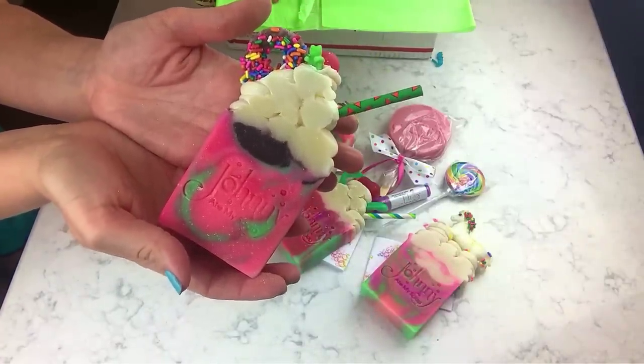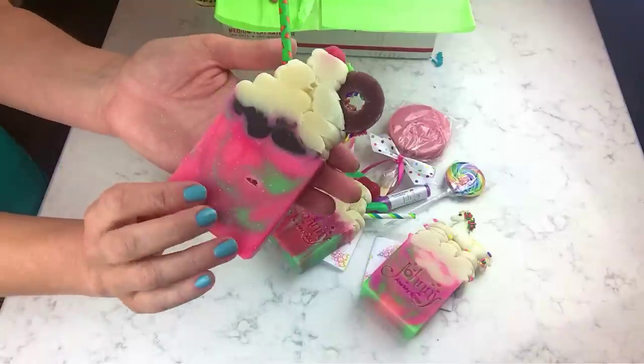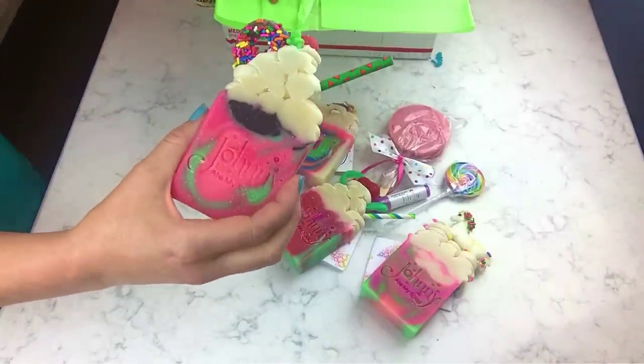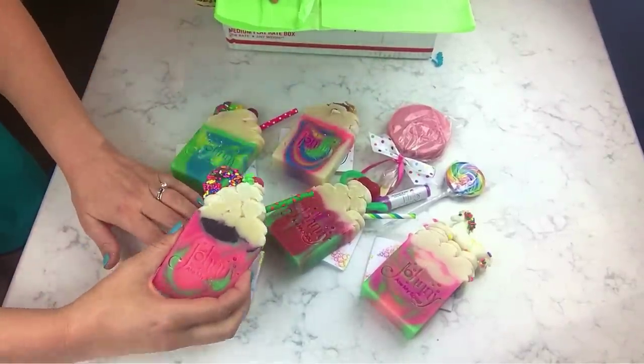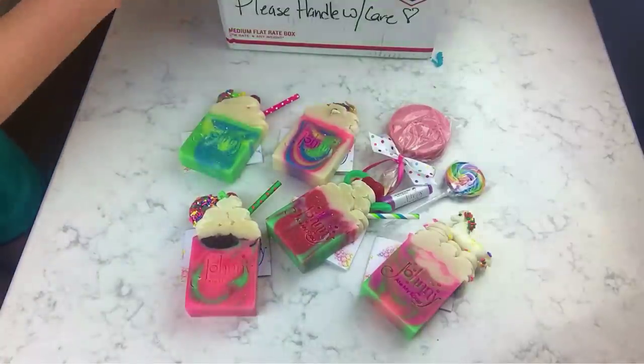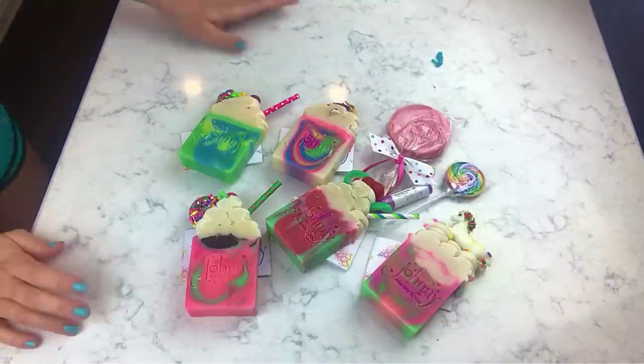Oops. I hear the dog across the street, so Scout's going to start barking. Love that. Love these. I love these. So I think my favorites are the Donut Shake. Those are a little bit more colorful, I think. Pretty, you guys.